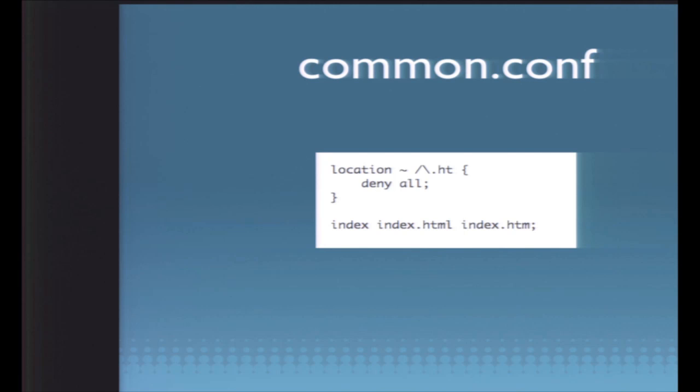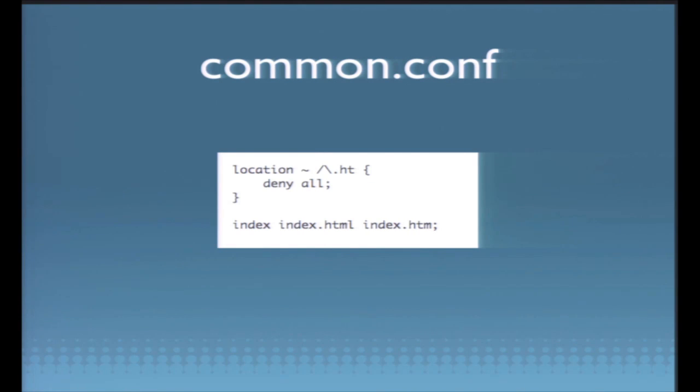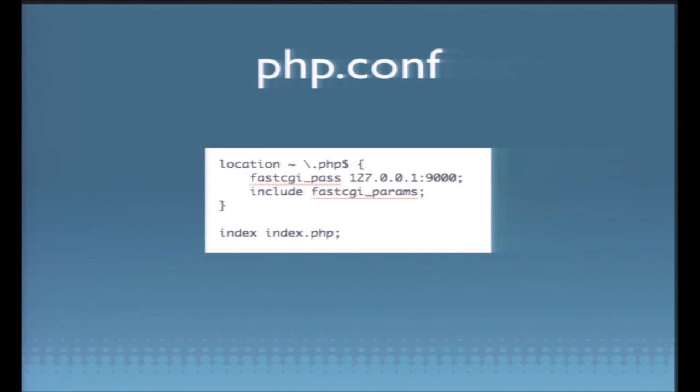This common configuration just basically declines any access to .ht files, so htaccess files or htpassword files that may be floating around, as well as setting an index to index.html and htm. So the common.conf gets included in every single virtual host configuration we have, and that's like the basic settings, whether it's a static site or a PHP site.